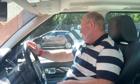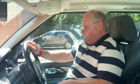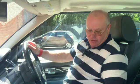Hi, just taking delivery of this Range Rover Sport. It's the 3 litre version, the HSE, 245 brake. It's done 216,000 miles. It's got 24 service stamps with it, with all the associated paperwork here.